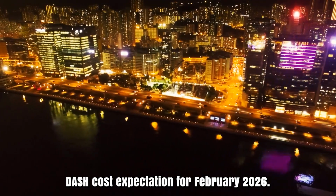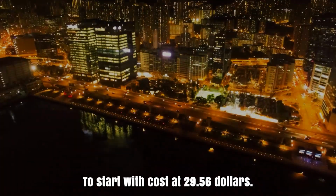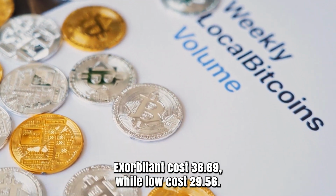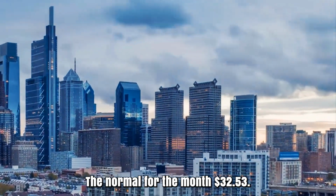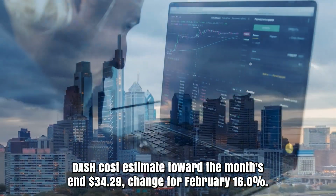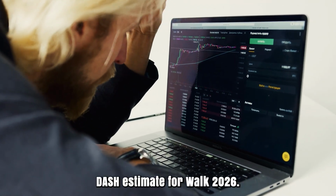Dash cost expectation for February 2026. To start with cost at $29.56. Exorbitant cost $36.69, while low cost $29.56. The normal for the month $32.53. Dash cost estimate toward the month's end $34.19. Change for February 16%.